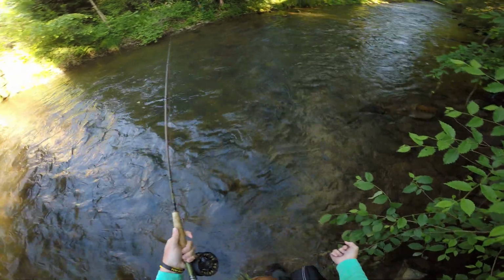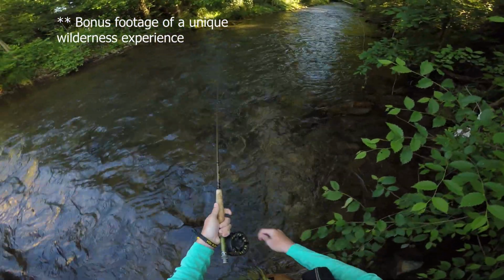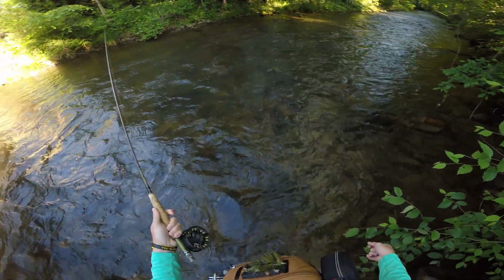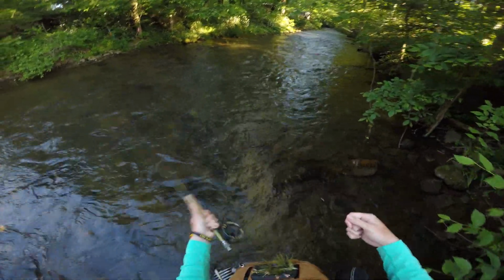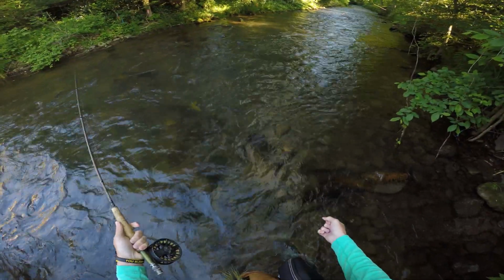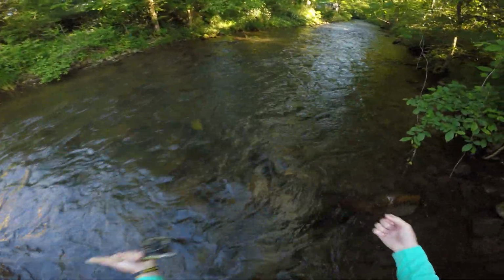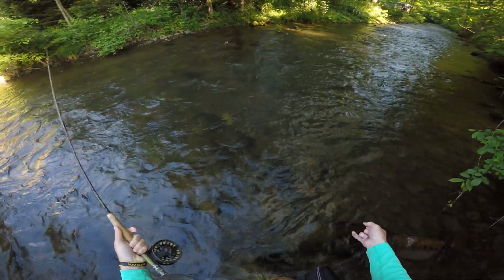So I'm fishing a remote stream out in PA, and I don't know if you can hear it in the background, but it is 7 a.m. and there is a guy that lives on this creek that is blasting music. More Than a Feeling was on earlier, and right now Hank Williams' Family Tradition's on. So I'll let that roll while I fish.